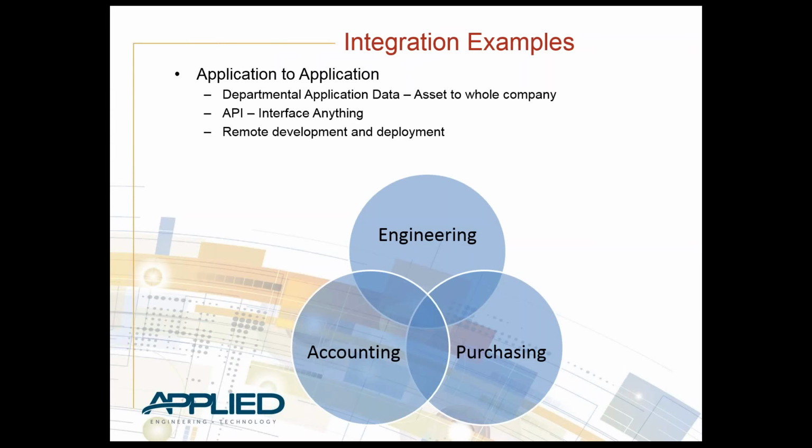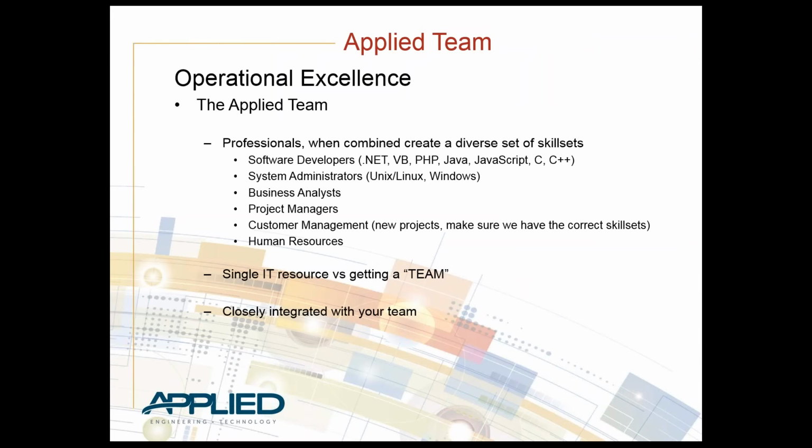So this is just another example of a unique API within the software that was used to rapidly integrate application to application. I think you'll find that if any device or application has network connectivity or has a port, Applied Engineering can integrate all that together. So how this is done, that's Josh's expertise. I'll turn it over to Josh, and he can talk about how Applied is successful in helping our customers.